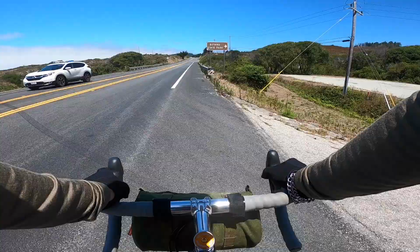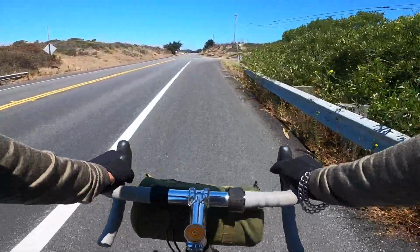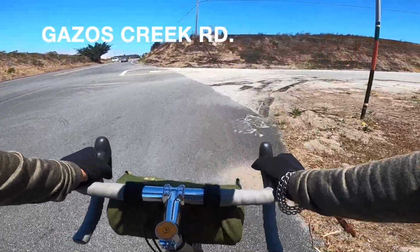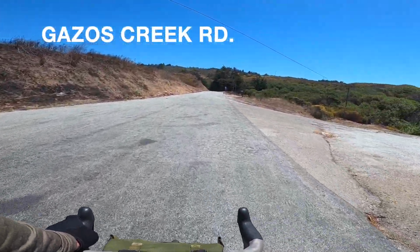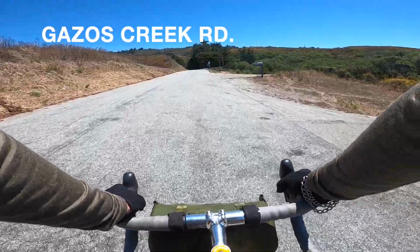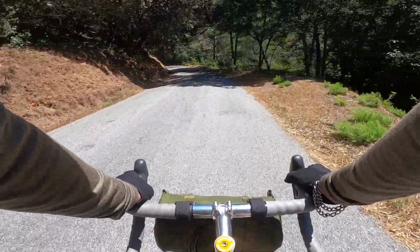This section of Highway 1 is famous for a southbound tailwind. I'm heading northbound and am kind of out of luck, but had been expecting it. So in this scenario, one of the worst stretches before the next cutoff would probably be between the north end of Swanton and Gazos Creek. But once you do get to Gazos, I feel like it's a big, big payoff.